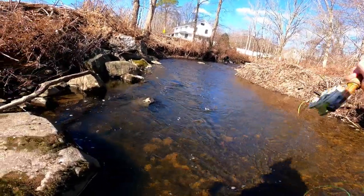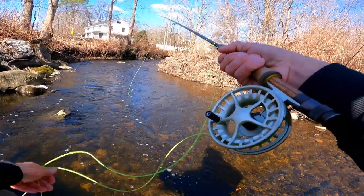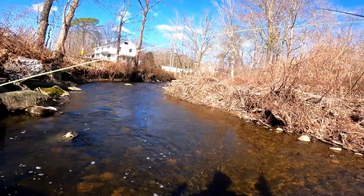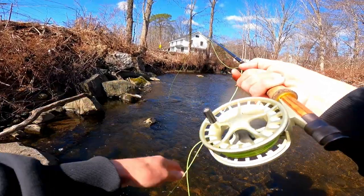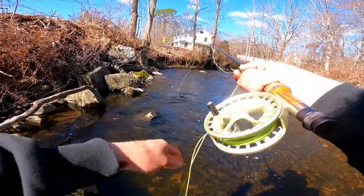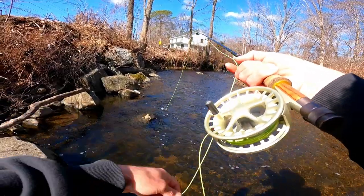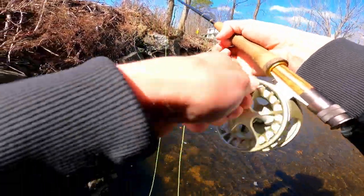And in my experience, stockers tend to be lazy. If they can avoid faster, shallower water for the most part, they're probably going to do that until they get quite accustomed to the stream. However, in some cases, they're stocked in areas where they don't really have any alternatives, and you'll find them hanging out in this faster, shallower stuff.